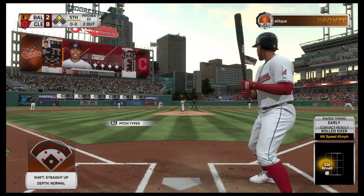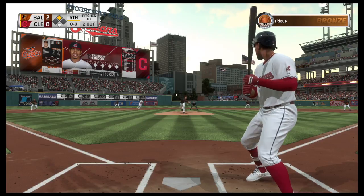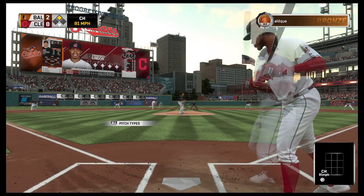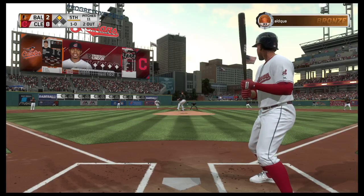So here's Francisco Lindor now. He lined out in his last trip, so looking for better fortunes here. Now there's a changeup to start him out, but it drops low and away for ball 1. Here it comes, 1-0.